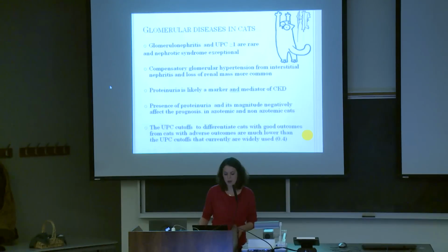But what we know is that proteinuria is a marker of disease, but probably also a mediator, so you just have more and more problems with the kidneys. The presence of proteinuria and its magnitude negatively affect the prognosis in both azotemic and non-azotemic cats. The common cutoff that we use for UPC in cats is up to 0.4. But the cutoff that will differentiate between the cats that will survive and the cats that will not survive when they are not azotemic is actually much lower. So there is a borderline zone of 0.2 to 0.4 where we already wonder if it's normal or not for that cat.